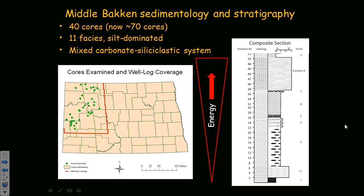That was my first graduate student here in the US, and he had the pleasure to measure 40 cores in beautiful Grand Forks, North Dakota, in February, actually. See, it's hardcore, he works for Oxy now, so it's okay. So now we measured about 70 cores, so we have a pretty good idea of what's going on.